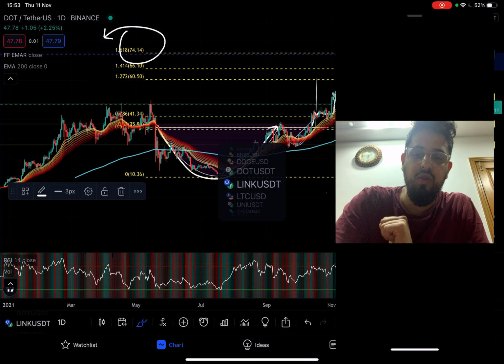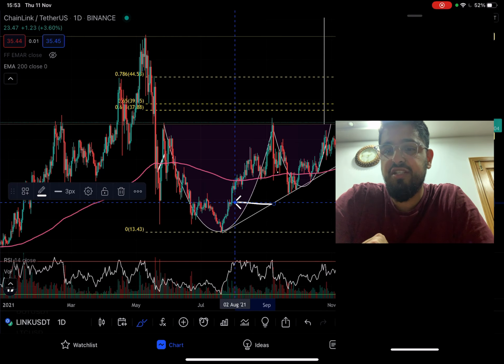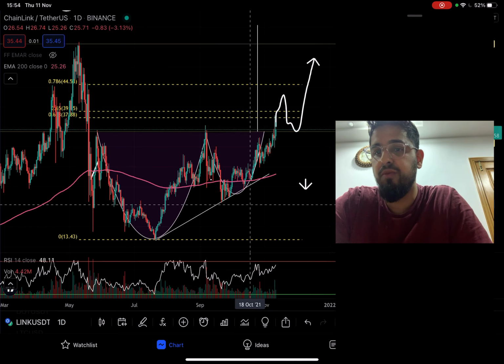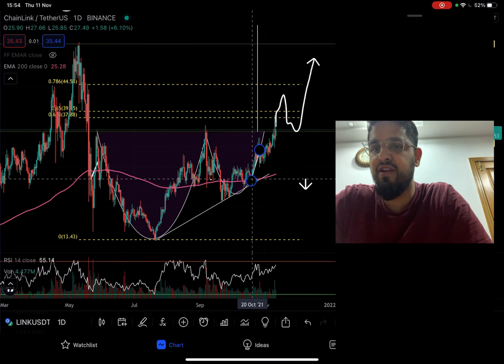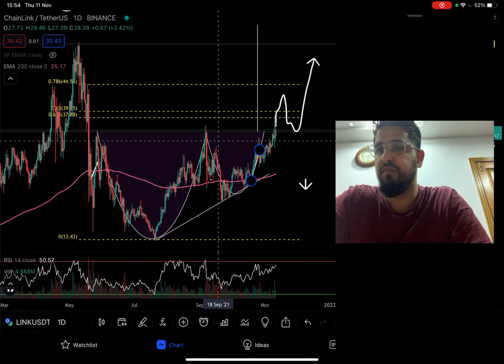But let's get into Link, because that's what you're here for, guys. Let's look at Chainlink. Just going to remove the EMA ribbon, and you'll see we're forming the exact same pattern, just on a different time frame here on Link. Okay, so you can see this cup and handle forming. The handle took admittedly a little bit longer than we thought, but you guys will know I predicted this a long time ago. Okay, guys, I suggested this a very long time ago before the handle here had even formed. I already showed you guys on this channel that we were potentially forming a cup and handle pattern.